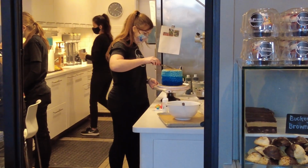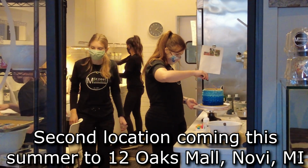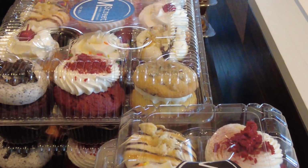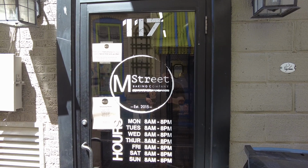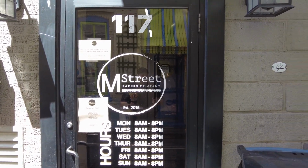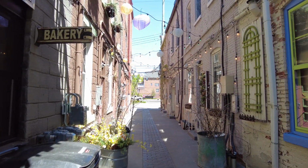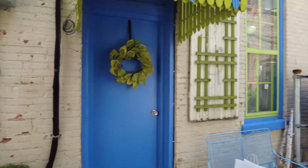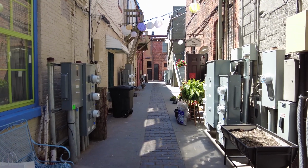You can also see some of those amazing baking artists in the back making cakes for weddings and birthdays and things like that. And they also have the most amazing cupcakes. I've had these a few times at weddings before, and they are the best. Now, normally you'd be able to exit out the back of M Street Bakery into this smaller alley that is decorated quite nicely. And typically they would have a few seats and tables out here.